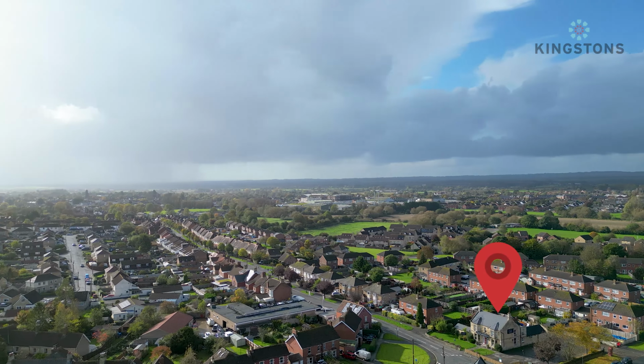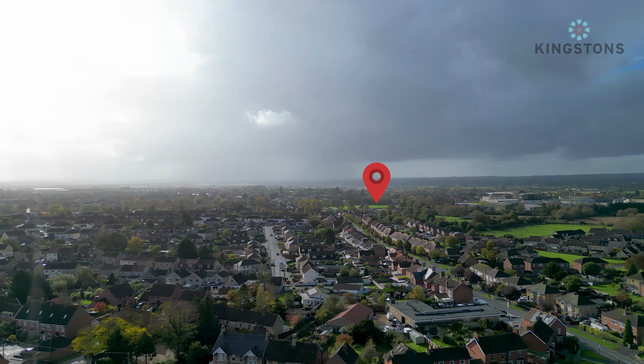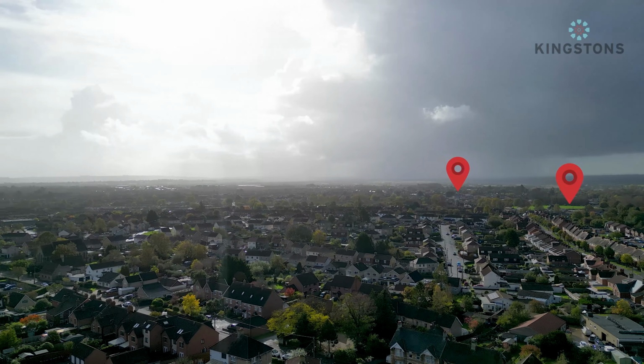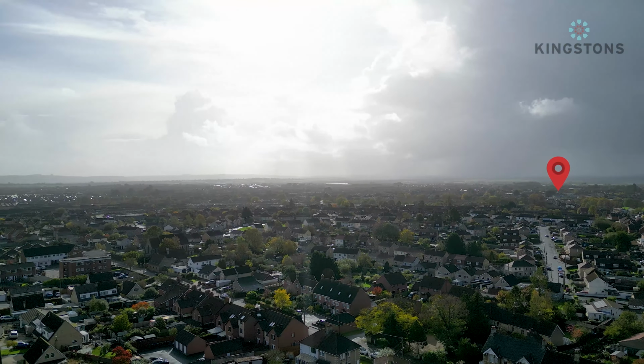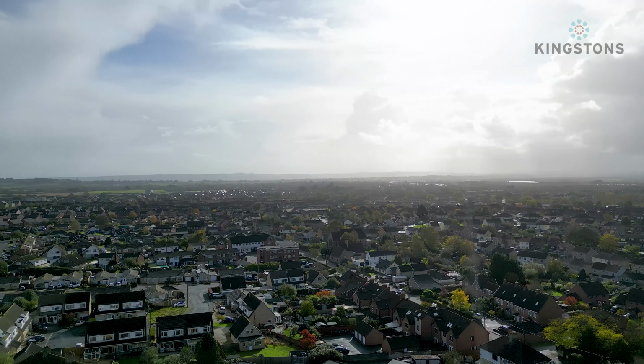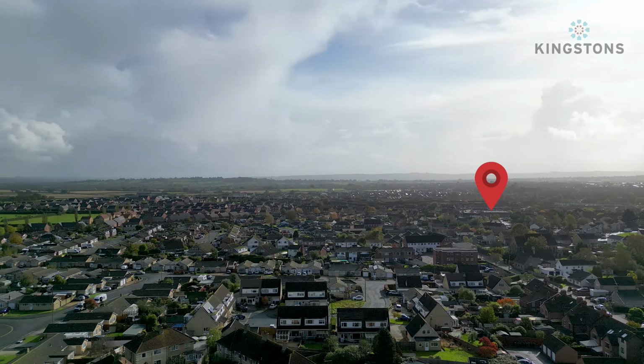We then look back towards the town park. As we continue along, we look towards the town centre. That could be reached in around about a 20 minute walk. As we continue around, we look down towards the Sandridge Road. Just at the top of Church Lane, though, is where we have the co-op. That's going to be around about a 10 minute walk. Very easy to get to.